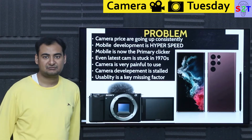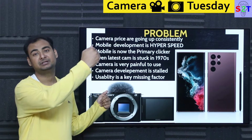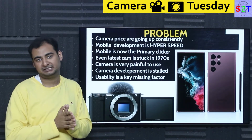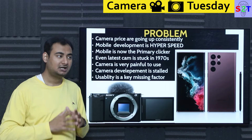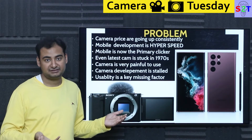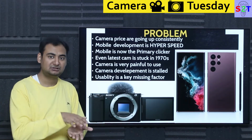Now first you have to understand what is the exact problem that I am so against budget cameras. Well, the reality is camera prices are consistently going up, meaning they are suffering from what we call price creep. The A7 Mark III, when it was released, was quite amazing. For $2,000 it was giving things that were unheard of, unmatched. However, when Mark IV was released, it reached upwards of $2,500, and the same thing is gonna happen with Mark V. It's most likely gonna touch $3,000. Everything is price creeping up, even on the lower end.